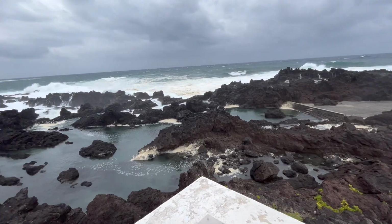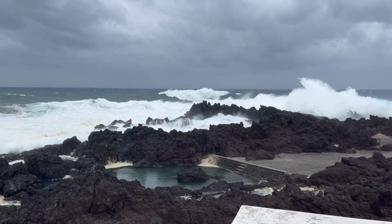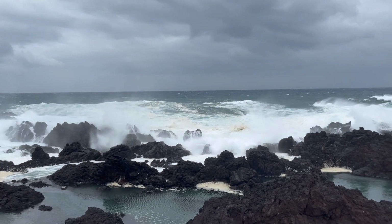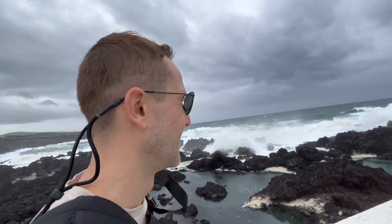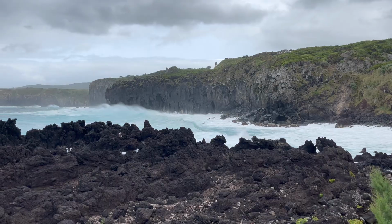Day two at Escaldes Naturales Biscoitos. Piscinas Naturales de Biscoitos. Bunch of natural basalt pools, but I didn't come on a very good day. It's pretty rough today. Some of the biggest waves I've ever seen. It's fucking fierce.